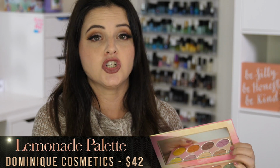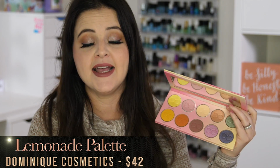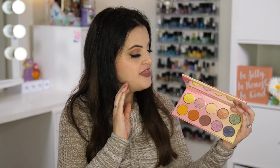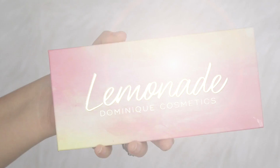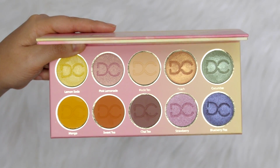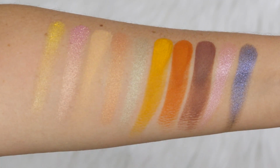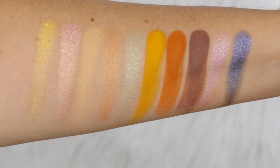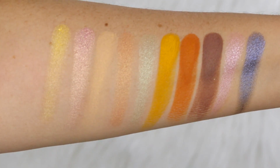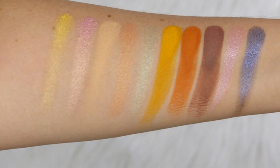The shades in here are so pretty, and I did get her first palette, the Latte palette, and really enjoyed it. I believe I did do a full review on that palette. This one I did not like as much, I have to say, but I did get some really pretty looks out of it. My big complaint about this is that the lasting power isn't as good as the Latte palette, but they did apply overall pretty nicely. That's why it's kind of in the middle of the countdown. I think that it definitely has its place in my collection.